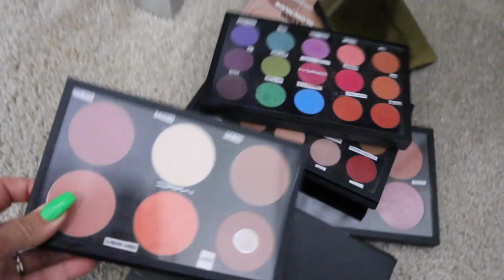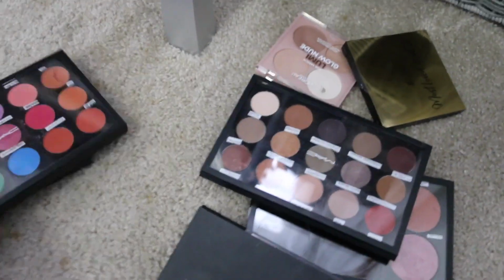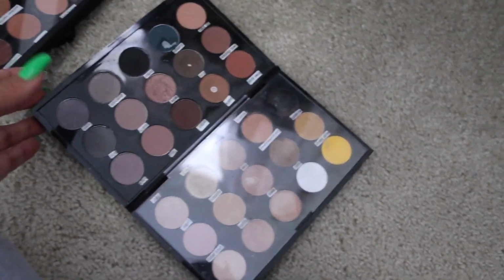I also have my MAC palettes though. Like this is my MAC eyeshadow palette or blush and face palette. Then I have my eyeshadow palettes that I use. This is another palette that's not filled yet. And then this is like one of my favorite palettes because this is like the neutral palette that has all the colors that I use, especially for like my bride makeup.